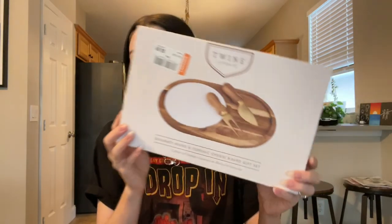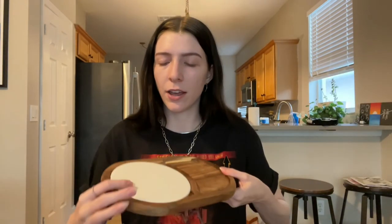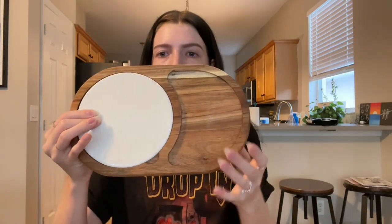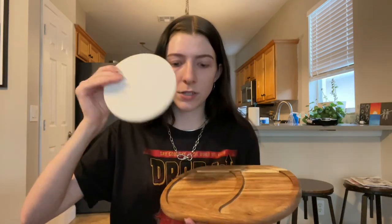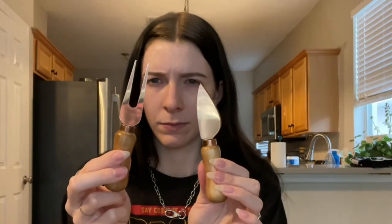And then this we found in the case for some reason. It was $7 and it is from Twine Living Co. It's a gourmet wood and ceramic cheese board gift set. We love cheese boards here, and this was brand new, sealed in the package, and I think it's pretty cool. So you have the cheese board side and the ceramic side, and this comes out. This is so nice for fancy evenings or when we have guests. It also came with the little prong fork and the little knife.